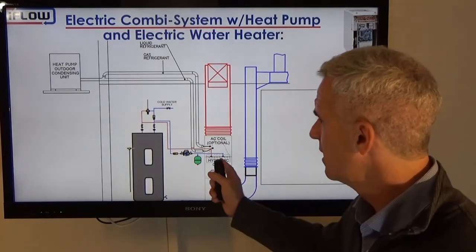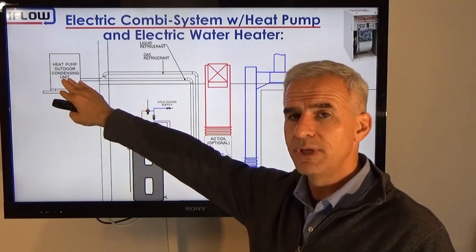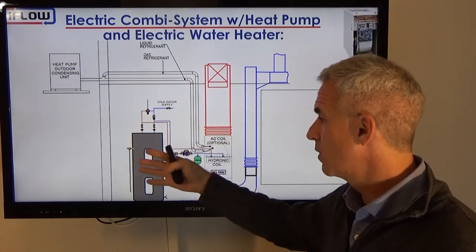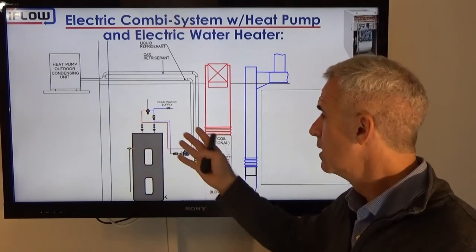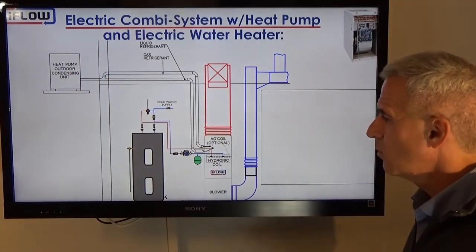We can also tie that in with a heat pump, for example, where we're getting high COPs off the heat pump, and it's supplying the heat for most of the season, perhaps, depending on where you live. And then we can use the water out of the electric tank as a backup, perhaps, a hydronic backup. So again, lots of different options. So again, a heat pump outside with a water heater.